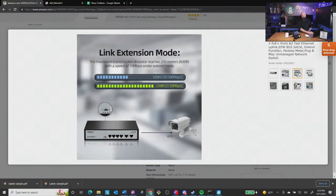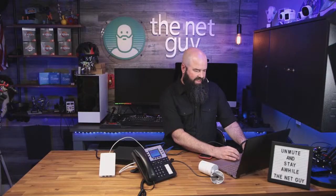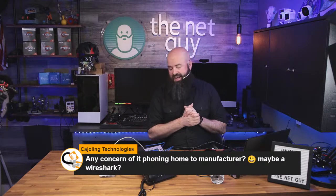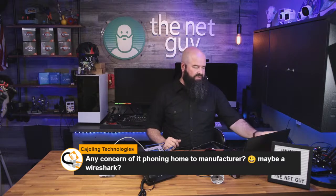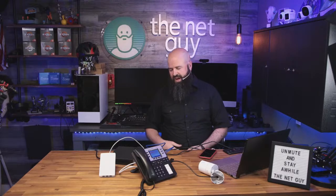And again, all your power runs in through the wall. Looks like it's got a couple different speeds on it. Cajoling's asking a good question, which is true. These days we do have to wonder about some of that. Let me pull that question up here. Phoning home to manufacturers, maybe a Wireshark test. Absolutely. That would totally be warranted. If you had a new device, something like that, you might want to do this. To be honest, D-Link and some of these other major router manufacturers have all had firmware hacks and other things where they've gotten bypassed.